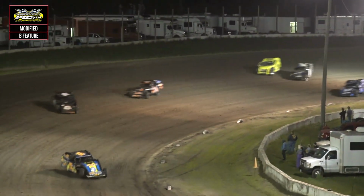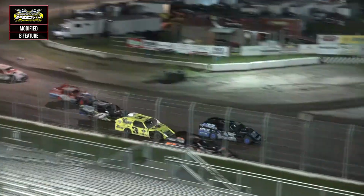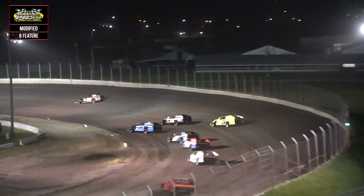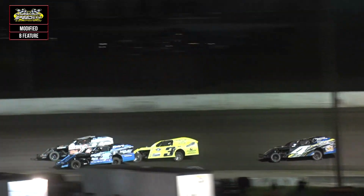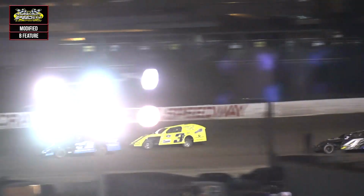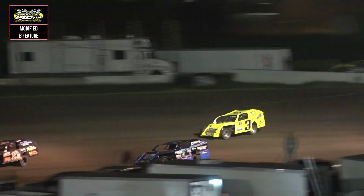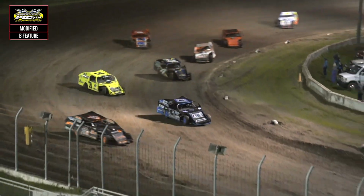Oh, Hayden's in trouble. Here comes Alex Reitz and the 3T of Thompson. They were 3 wide for just a moment. Jeff Jones is starting to check out. Oh, Nate Thompson just about tried to stick his nose 3 wide again, between Alex Reitz to the inside, Brandon Spanier to the outside. Thought better of it, and it's going to get back in line.